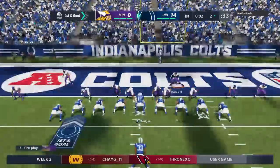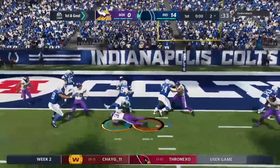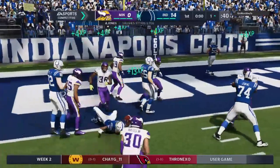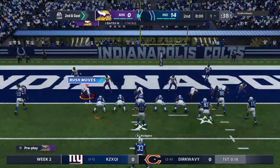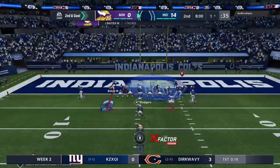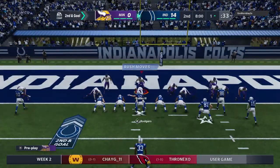If you're trying to go through him to get to the ball, that's almost impossible, and he benefits on the play. And he's going to be brought down on what will be the final play of this 1st quarter. 14-0 the score. This is the NFL on EA Sports.